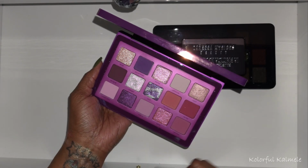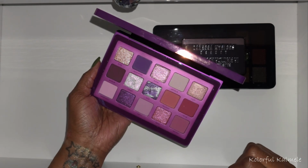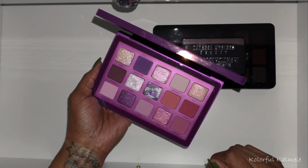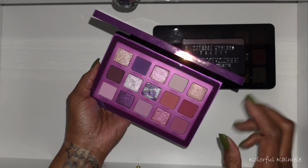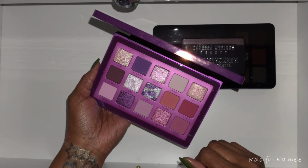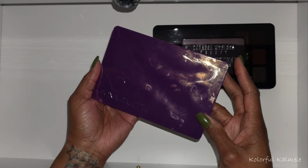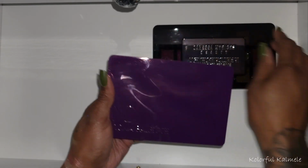Absolutely amazing. I did do a video using this palette if you're curious and you want to see a little bit more information about it, but this was a palette that really impressed me this year. When I say the formula, the color story, just her coming out with something so beautiful and bold and specific. I love it. You know, they don't always get it right when they do purple palettes, but this one, Natasha did this one right.